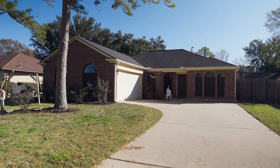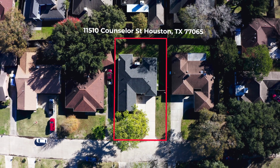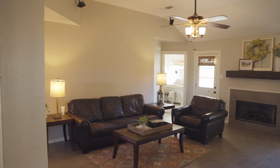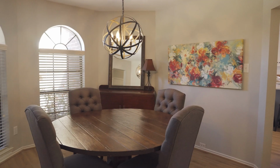Hey guys, it's Bridget Moore with the Bridget Moore Group here at our newest listing located at 11510 Counselor Street. You've got a 1-story, 4-bedroom, 2 full baths with over 1,800 square feet situated on over a 7,200 square foot lot zoned to Cy-Fair ISD.